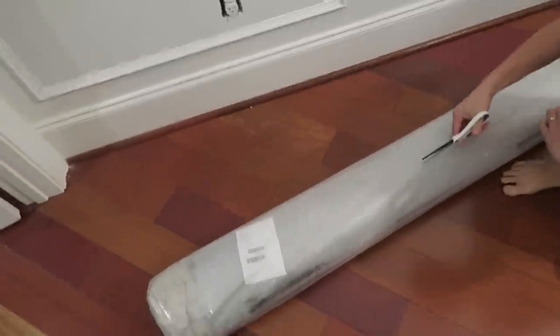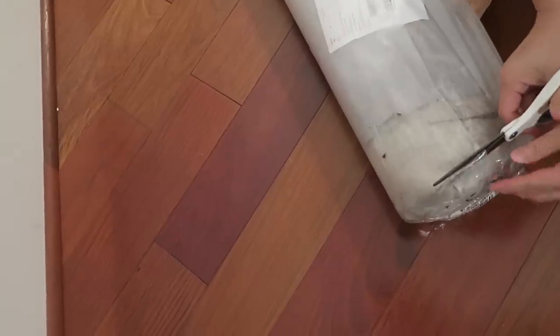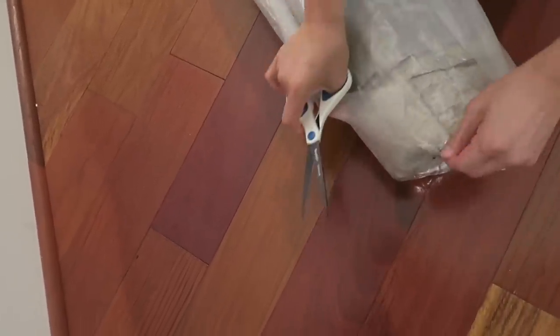My husband is cutting the rug that I got. Curious, very curious. Hopefully nothing is wrong, because I don't think I can even return it. It's been a while.